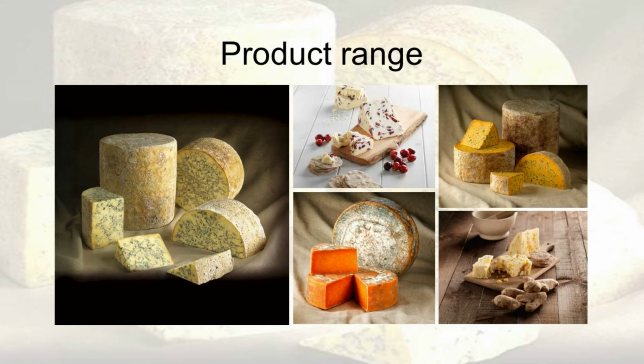We found it's a very natural bedfellow with sweet flavours like apricots and cranberries and mango and ginger. And yeah, we'll touch on one or two of those when we come to the tasting in a minute.